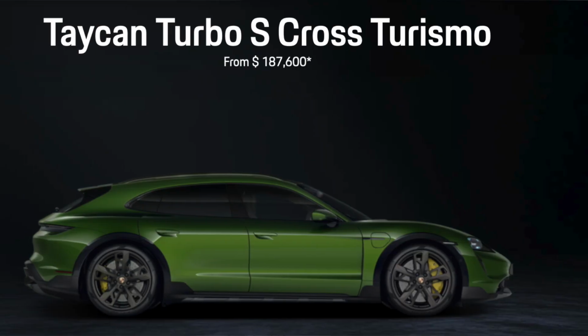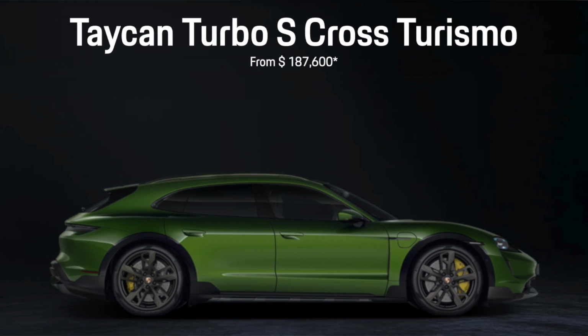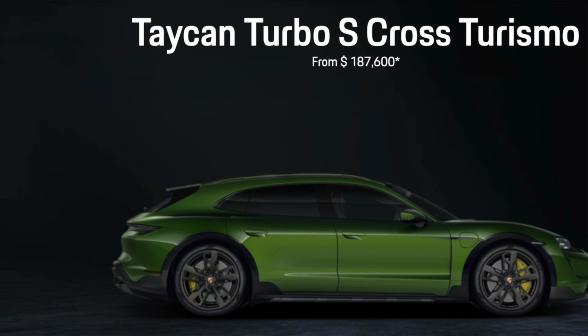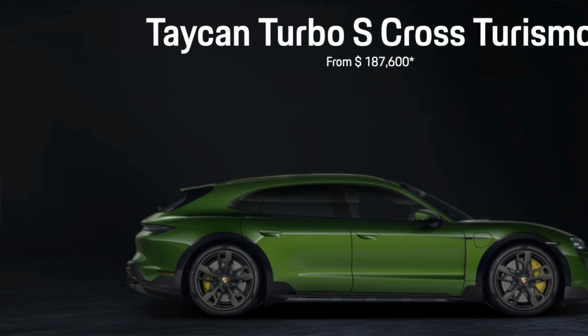And then they also offer the Taycan Sport Turismo, which is sort of like the wagon hatchback version, which I think looks fantastic in this car. I think it's a great looking model. I was not fond of it in the Panamera Sport Turismo, because it really looked like a station wagon. But in this car, in the Taycan Sport Turismo, it just looks really fantastic. I'll try and post a little picture of it here during the video.